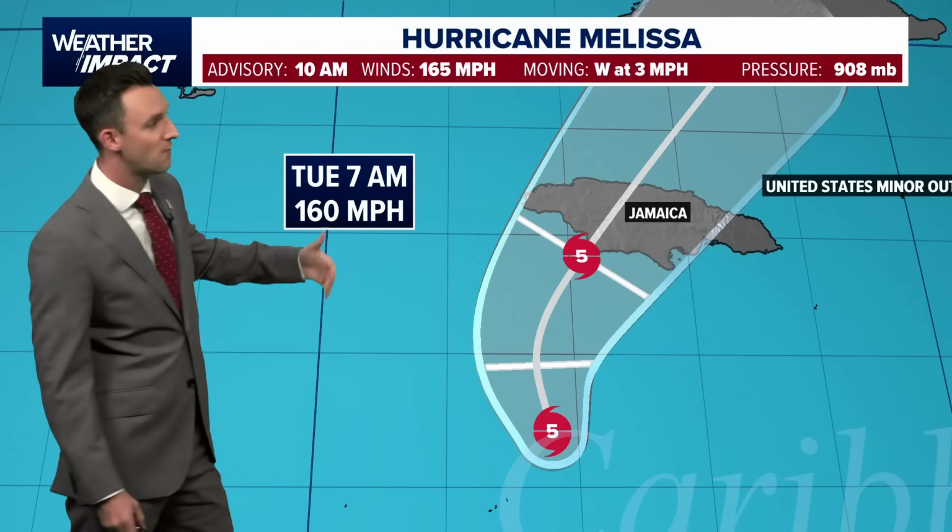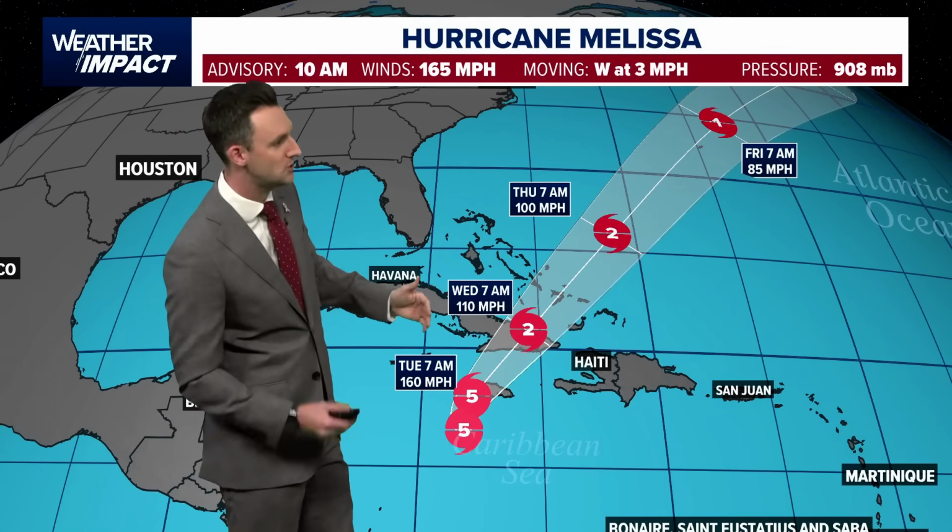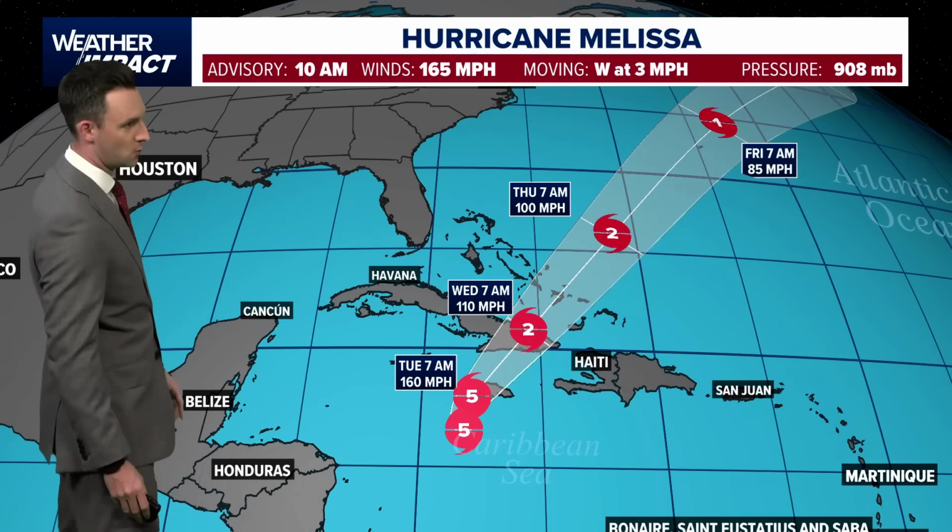No, instead, this will be over the island just for a few hours and then it races to the north. Next, it'll have its sights set on the eastern half of Cuba, making landfall either as a Category 2 or 3 hurricane, and from there will continue to race north, moving across the Turks and Caicos Wednesday afternoon and Wednesday evening. Probably as a high-end Cat 1 or low-end Cat 2 hurricane, and then eventually going out towards Bermuda as we get towards the end of the week.